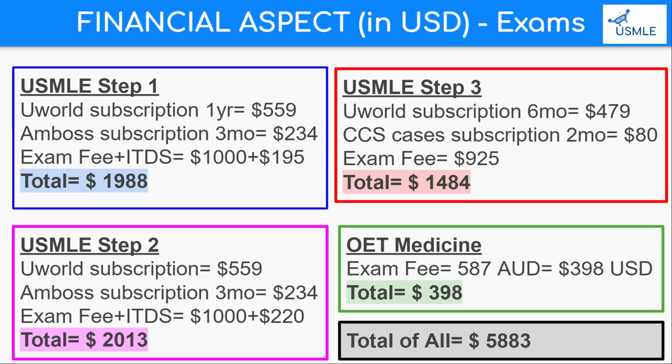I have mentioned all the detail of the expenses that you will encounter. Feel free to go over these. I have mentioned all the fees being currently charged in 2024. The expense of taking the USMLE exams can be quite significant. For the 3-step series, Step 1, Step 2 CK, and Step 3, candidates face a variety of costs. Each step typically involves exam fees ranging from about $1,000 to $1,200, including an international test delivery surcharge. Additionally, there are costs for study materials, preparatory courses, and traveling to take the exam.